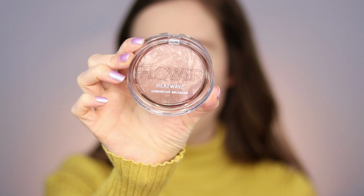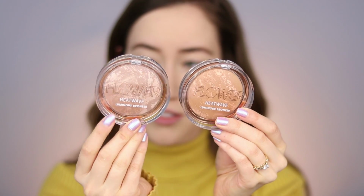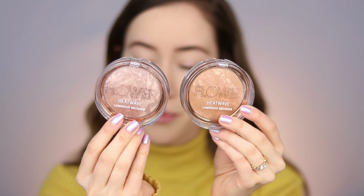I think I'm the most excited about this product. This is the Flower Beauty Heatwave Luminous Bronzer. I actually did pick up both shades. There are only 2 shades in this, Sunrise and Sunswept. At least there were only 2 shades at my Walmart. So this is a light bronzer. This is a more medium bronzer. We are going to start with the light one just to see. I'm not sure if I'm going to apply the medium one. It just depends on how this looks.